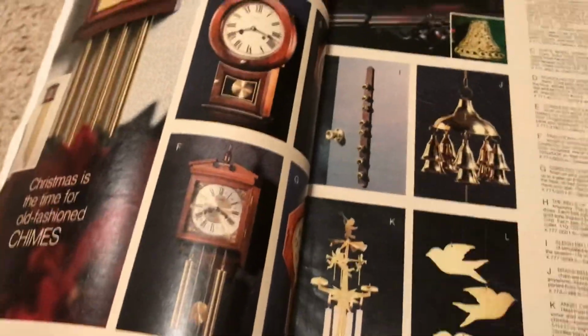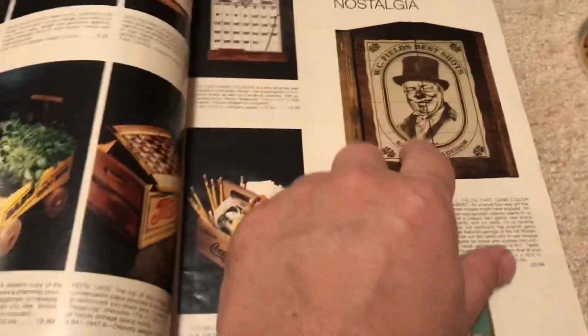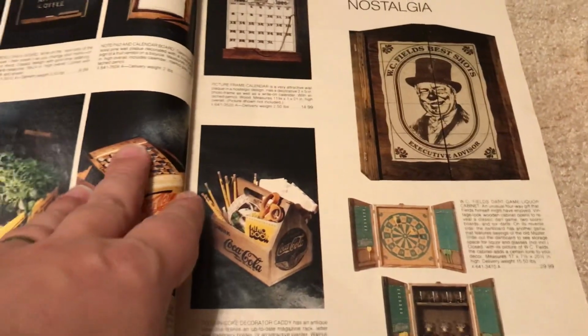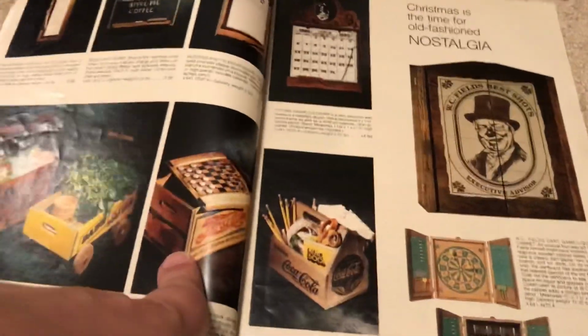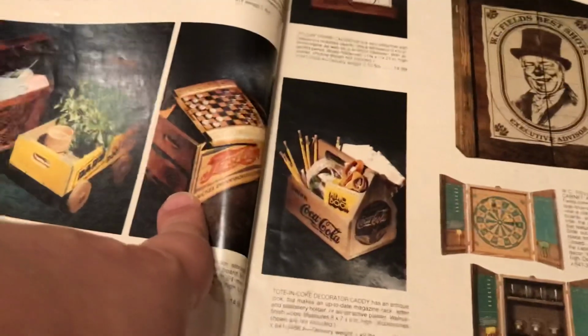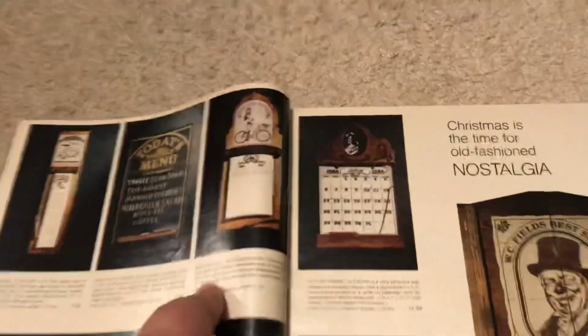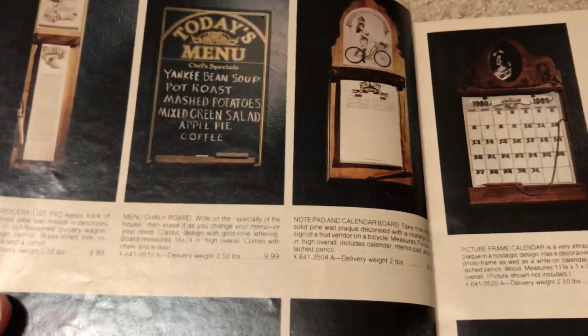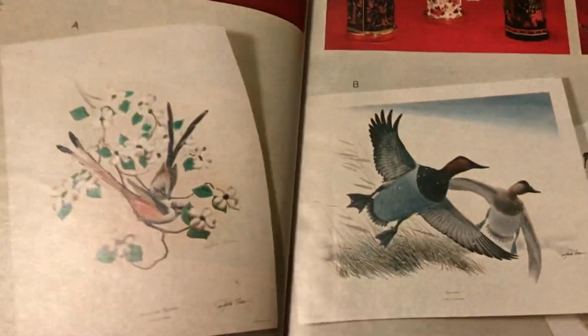Clocks. What we're looking at right now is all the stuff to get you in the spirit. W.C. Fields. He was a famous actor from the 30s. He usually played a drunk. He was a drunk in real life. Calendars, very nicely done calendars. Menus, all kinds of homey decor. Art prints. Lots of art prints.